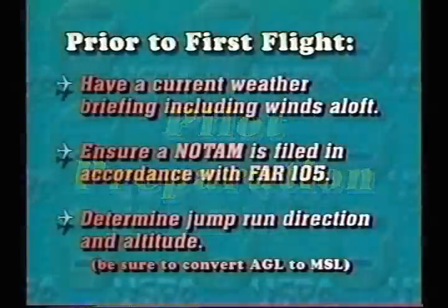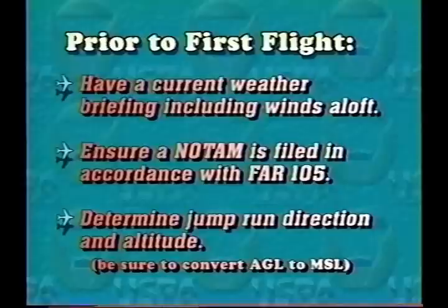Prior to the day's first flight, a jump pilot should have a current weather briefing, including winds aloft. Ensure a NOTAM is filed in accordance with FAR 105. Determine jump run direction and altitude. Be sure to convert AGL to MSL.